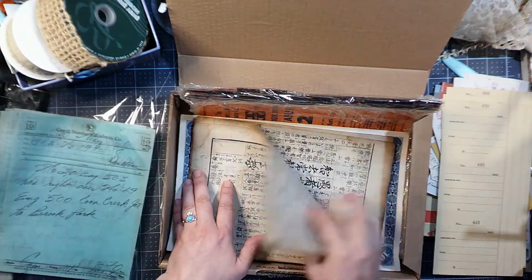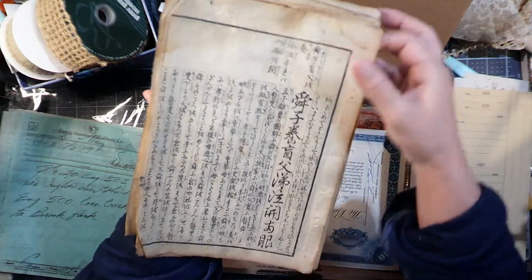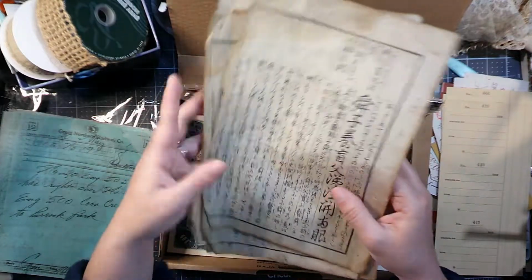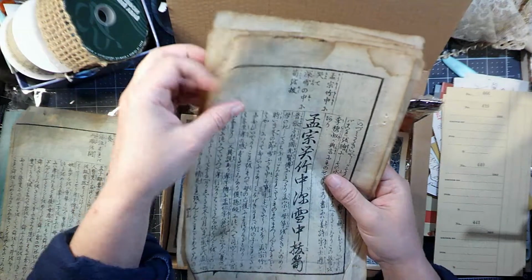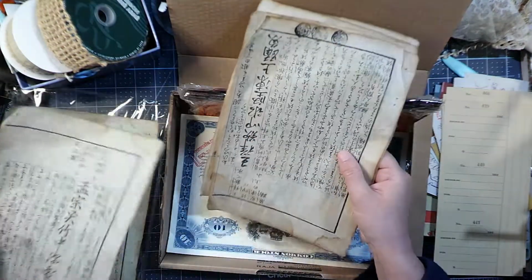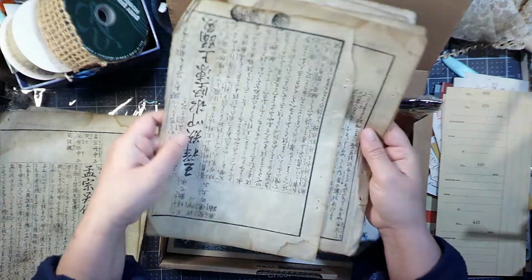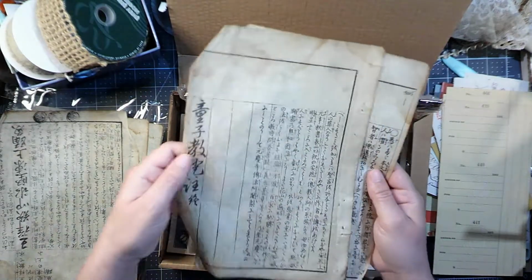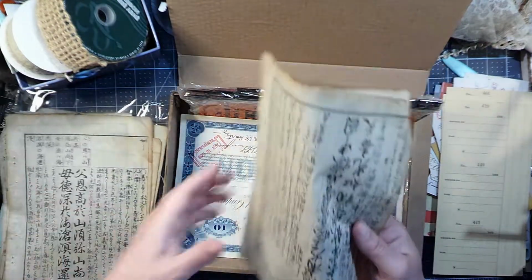Okay, oh, I love, oh, neat. Japanese pages, these are awesome. I am hoping to do a personal Japanese style book for myself because I just love it. And if I do a good job, maybe then I will make one to sell for you guys. I hope. This is so cool.